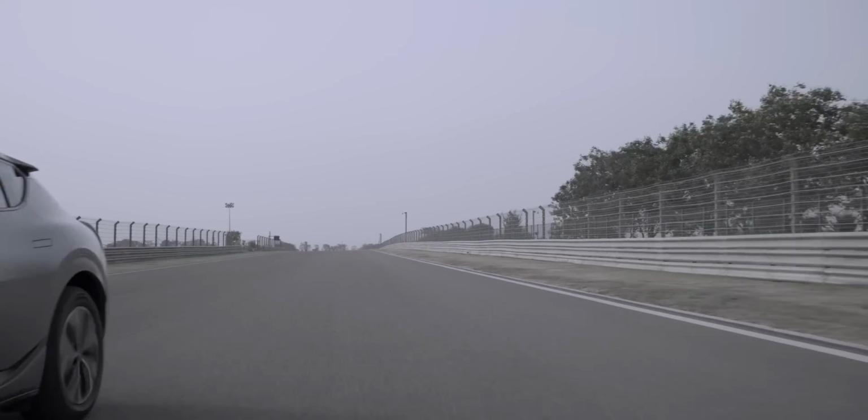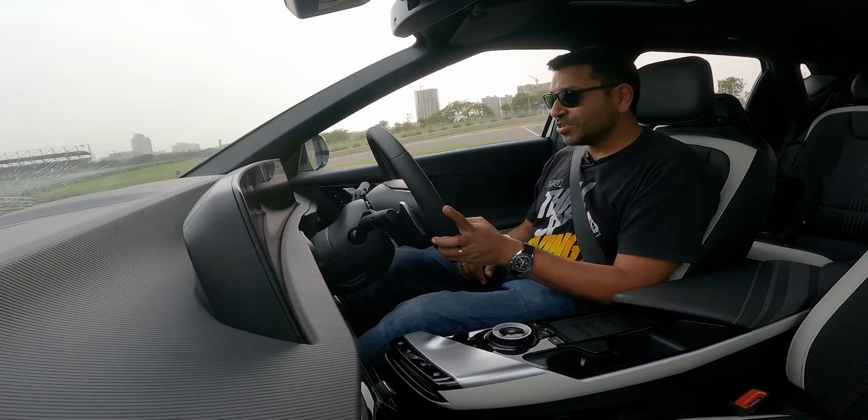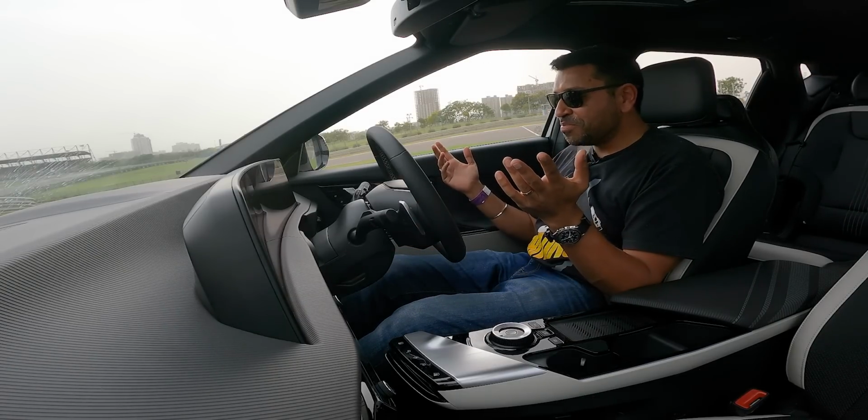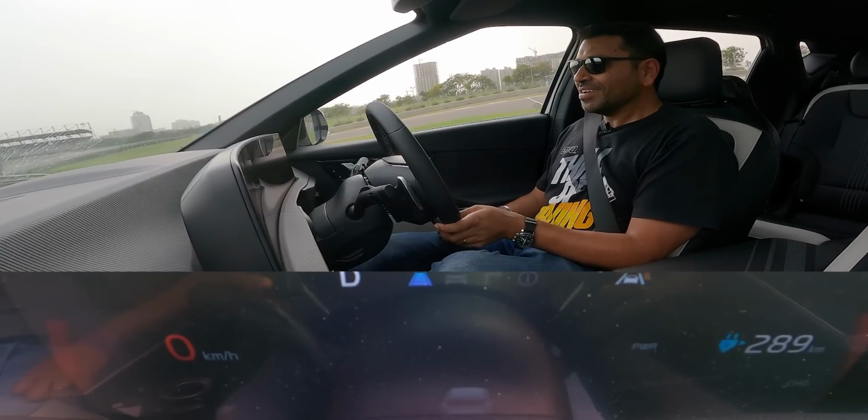0 to 100 kilometers per hour in 5.2 seconds. Let's try it out. So drive mode in sport, left foot on the brake, right on the gas. There is no brake torquing it. Leave the... Oh.